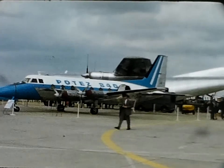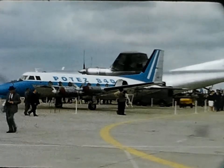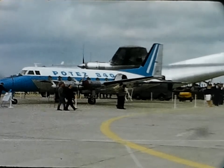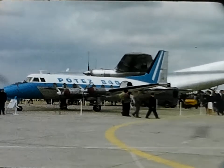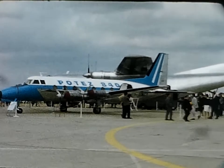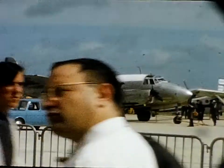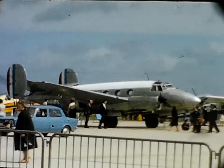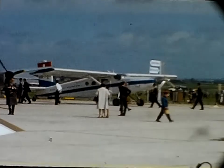The Potez 840 light feeder liner. This aircraft is experimental and has been flown in several forms with differing engines. Another view of the Bretagne. This aircraft is now getting rather obsolete, but is still used by the French Air Force for light duties.